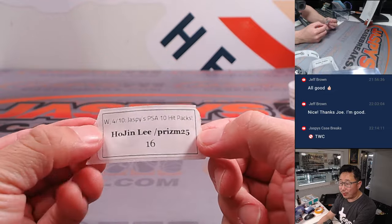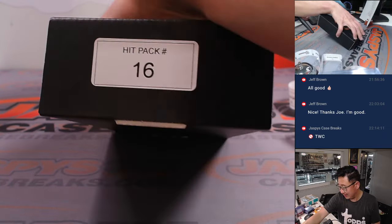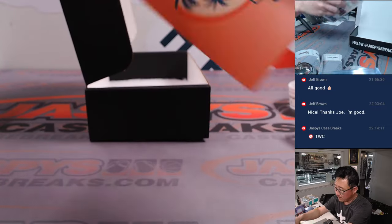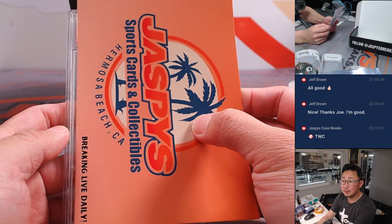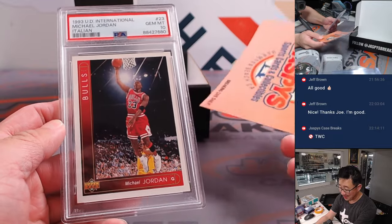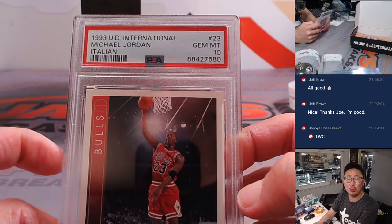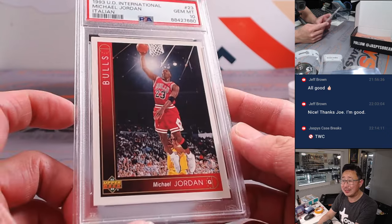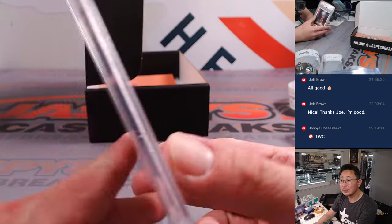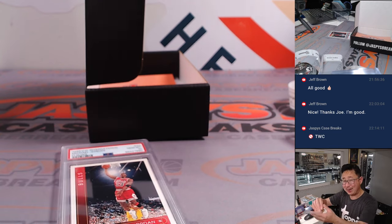All right, we're a little over halfway through the break. We got Hojin with box 16. See what we got for you. Wow. I've heard of this guy. 1993 Upper Deck International Italian Michael Jordan. PSA 10. Woo! I'll take any Michael Jordan PSA 10.